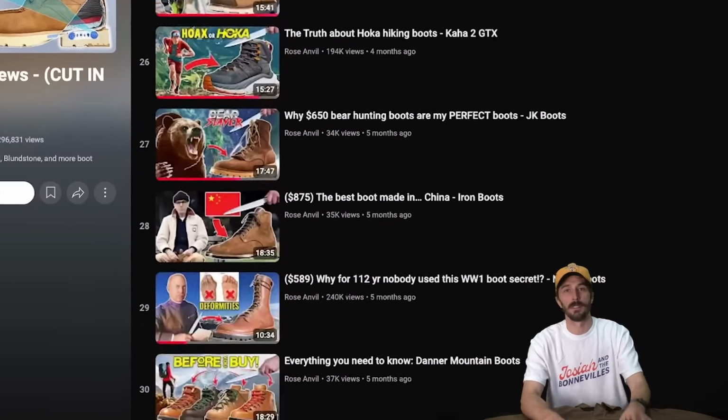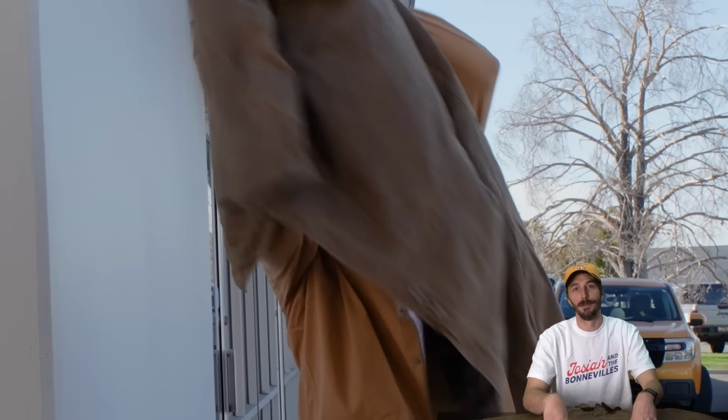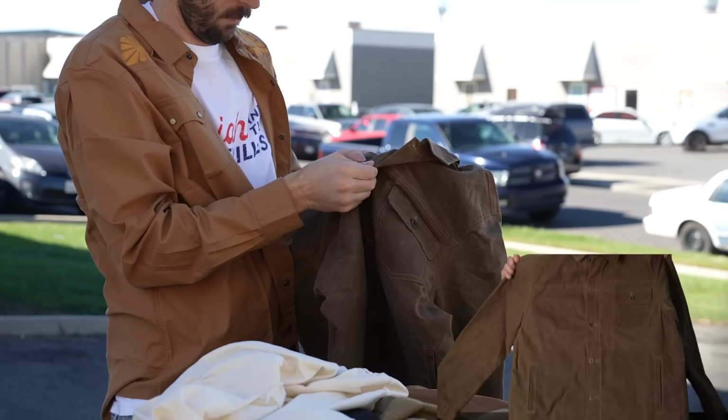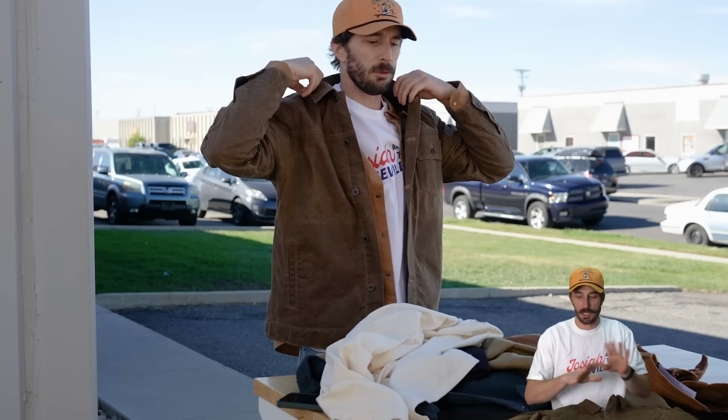This is something that I've wanted for over 10 years, never gotten, even though we cut thousands and thousands of dollars of footwear in half every single week and month. There's this one item in the heritage world that I've never gotten, and it's this waxed canvas jacket made by Flint and Tinder, sold through Huckberry. And to me, this is the holy grail of coats.